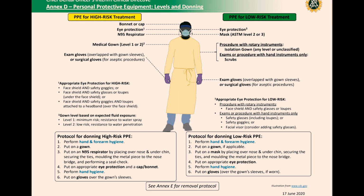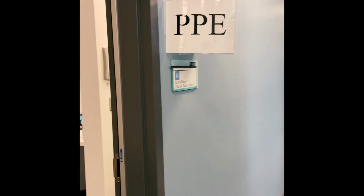Gloves. Surgical gloves, whether the treatment in question is high or low risk, are only required for aseptic procedures. Examination gloves can be used for all other high-risk procedures. Hand hygiene. As will be demonstrated in the forthcoming videos, providers must now complete both hand and forearm hygiene, whereas only hand hygiene was described previously. Additionally, the updated directive released on 17 June removed the requirement for booties and emphasized the need for a face shield where rotary instrumentation is used during low-risk treatment.